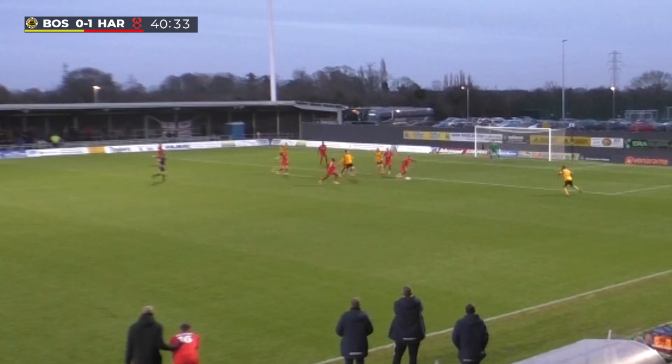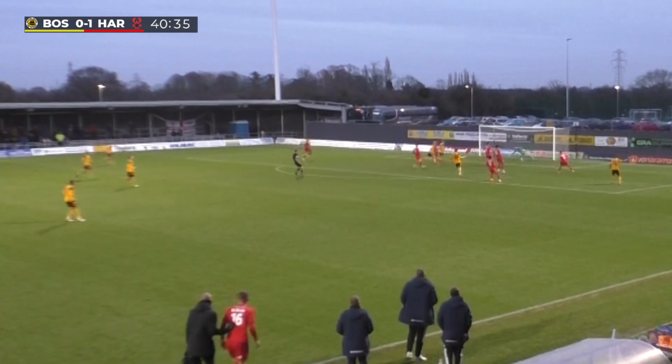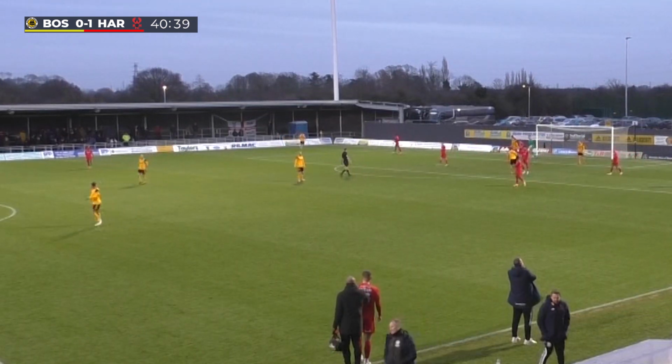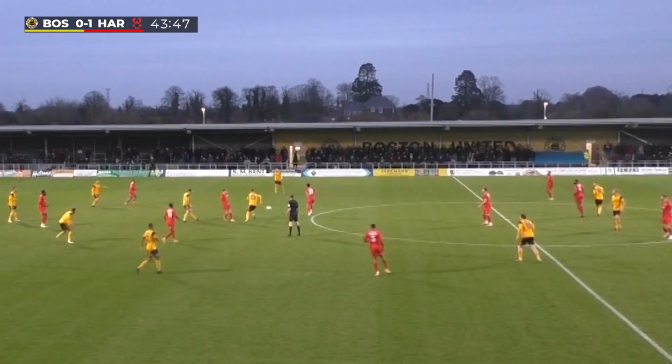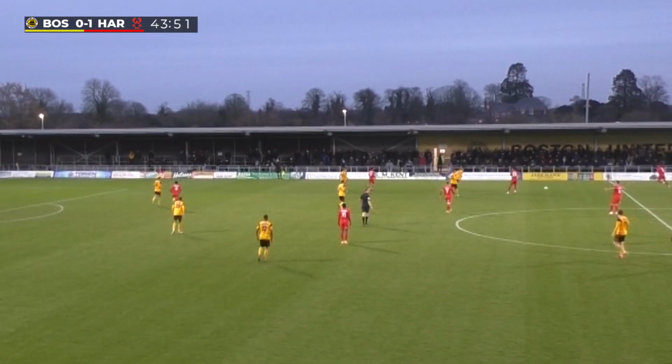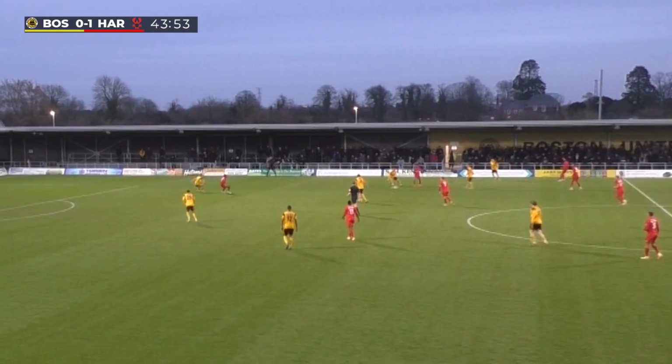Good block there from Bonds. Out to this near side though, ball fired in and across the face of goal by Ferguson. And it's away for a Harriers goal kick. Austin finding Elliot Bonds again. Bonds will just hold this ball up, will he? Or he'll just knock it into the path of Penny.